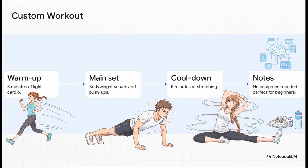Totally normal. You can just ask for a 15-minute workout for a beginner with no equipment. And just like that, the AI becomes your personal trainer on demand, designing a custom routine that fits your exact needs and what you have available.